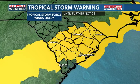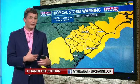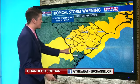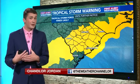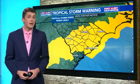And this is another update we got just before we broke into coverage. Tropical storm warnings expanded to include almost the entire Midlands. I know a little earlier we had tropical storm watches in place for Lexington, Richland, and Lee counties. That now is under a tropical storm warning, and that means tropical storm force winds are likely at some point through the rest of the afternoon and into this evening throughout Lexington and Richland counties, closer to the 40 or 50 mile per hour threshold. And then as you move farther to the south and east, especially once you're getting into the low country and the coastline, that's where the gusts are a little more likely to get to 50 or even 60 and 65 miles per hour.